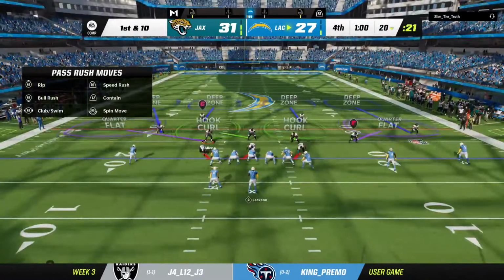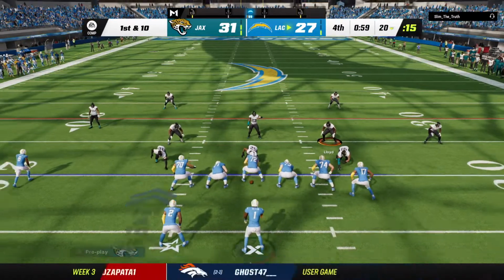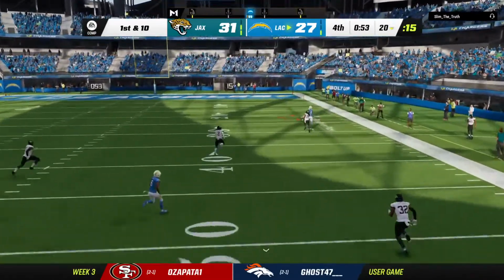The Charger drive about to get going. Kind of a lucky break on the prior drive, Charles. The turnover on downs that the offense had didn't come back to bite them after the other side, their defense came through, was able to hold them without any points. I would agree with you, partner.